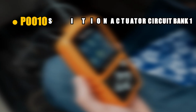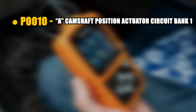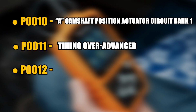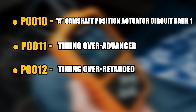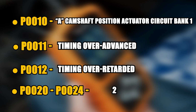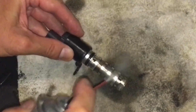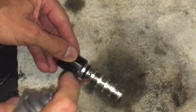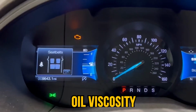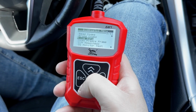P0010, A camshaft position actuator circuit bank 1, P0011, timing over-advanced, P0012, timing over-retarded, P0020, P0024, same issues on bank 2. These codes can show up randomly, especially in the early stages of VVT solenoid failure. The check engine light may turn on and off depending on oil viscosity or engine temperature. Don't ignore it. Scan your car right away.